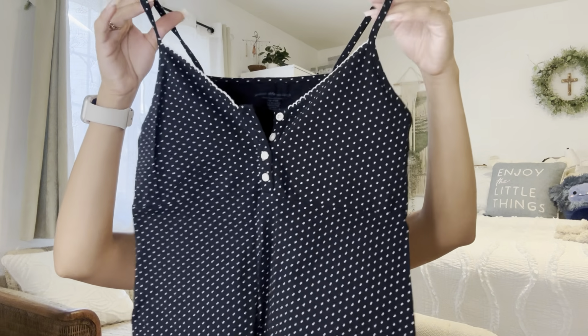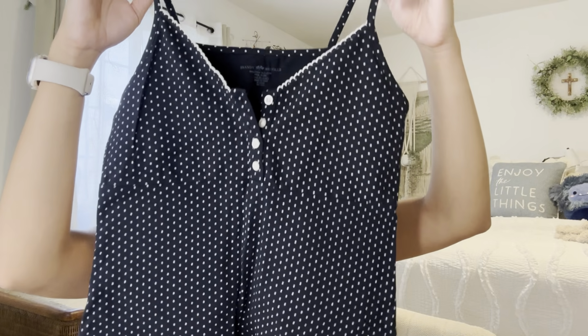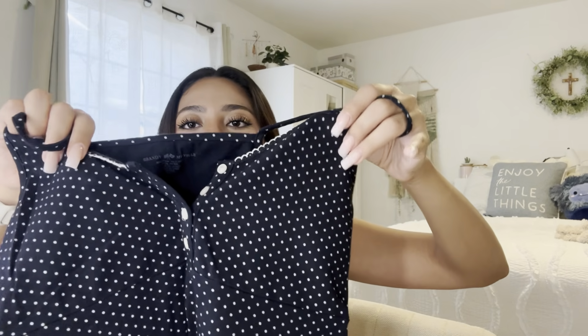This was the top I was most excited for. This top is so cute. I literally love it so much. This top I wore, I think I got this one in my last Brandy haul. And then this top is so cute. I love it so much. It has little polka dots. I actually don't have any tops with this design, the little button design. This is my first one. So I'm gonna see if I like how it fits.